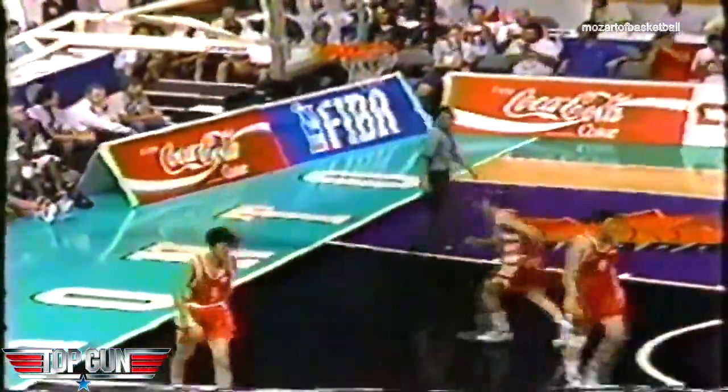Meant for Kukoc. There's a big hand in the way. And low they go to Dino Radja again. They found him. This is a bit of a replay of what we saw earlier. Underneath Radja, it's been charted. Oh, what a pass from Kukoc to find Dino Radja outside. That thing went like a rocket.